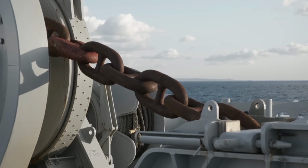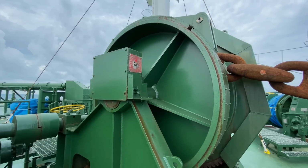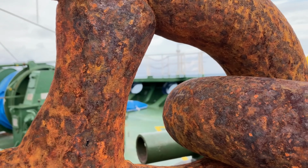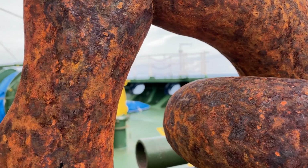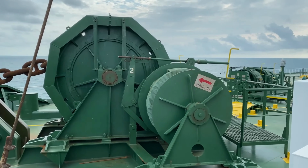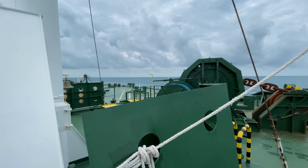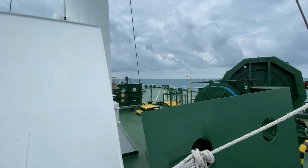The anchor is an essential part of any vessel, used to hold the ship in place while at sea. Anchors come in different shapes and sizes, but a common feature is the fluke, which digs into the seabed to secure the ship. The anchor is connected to the bow of the ship, providing stability and safety during anchoring operations.